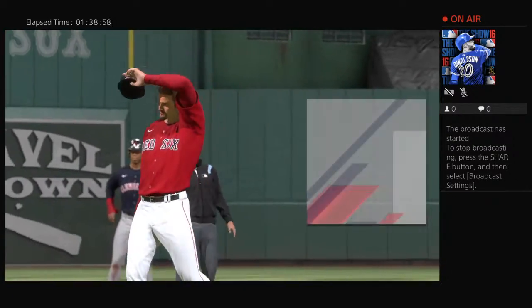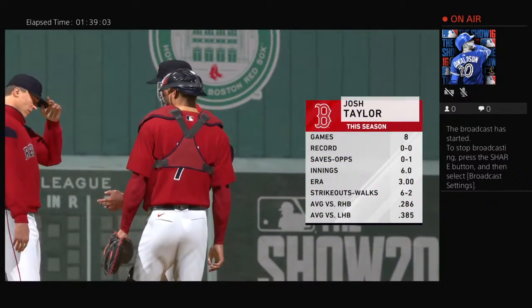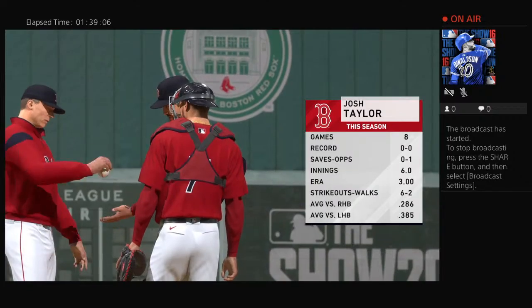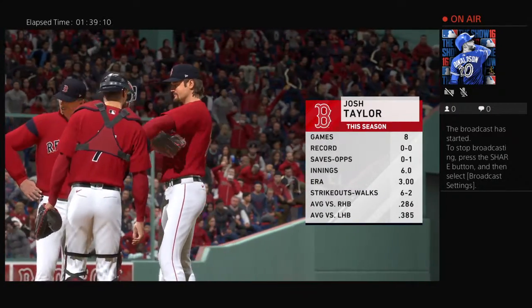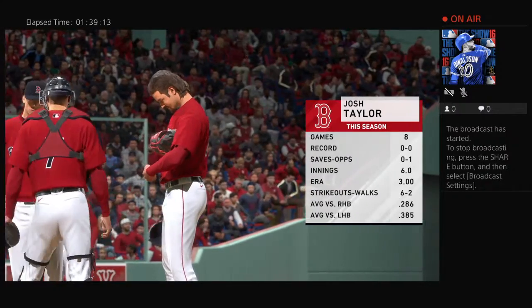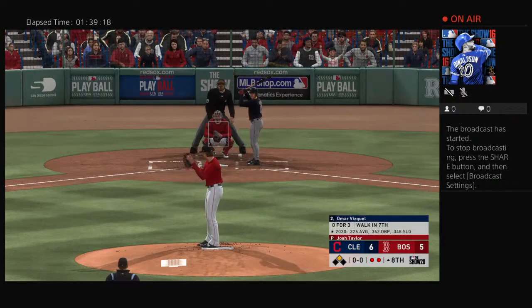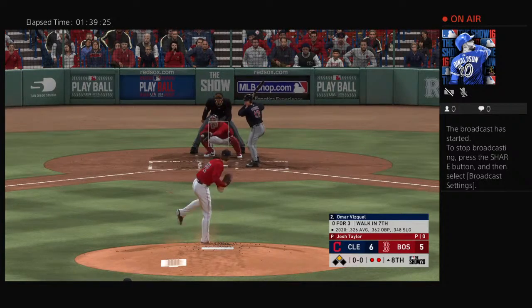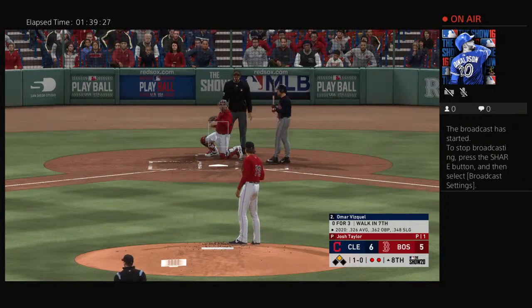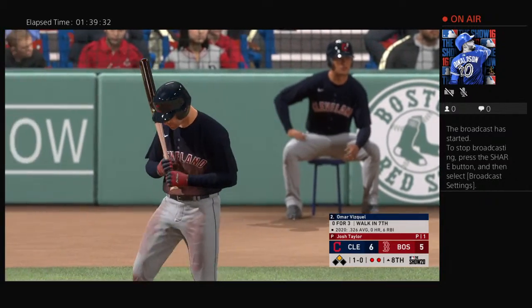Josh Taylor enters the ball game out of the pen, looking for the final out here in the top of inning number 8. Number 72, Josh Taylor. Standing in now, Omar Vizquel, as he'll take a look at ball 1. He could really use a knock here. 0 for 3 in the game so far.